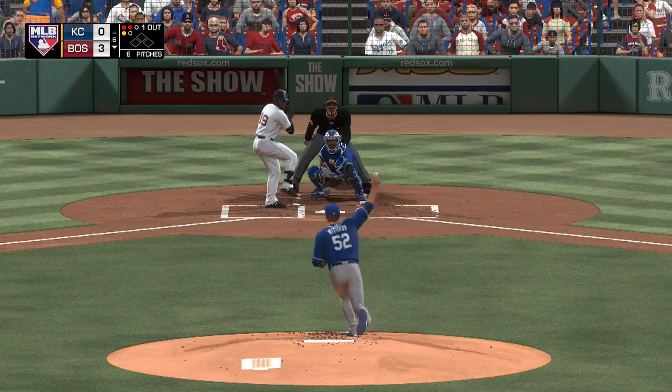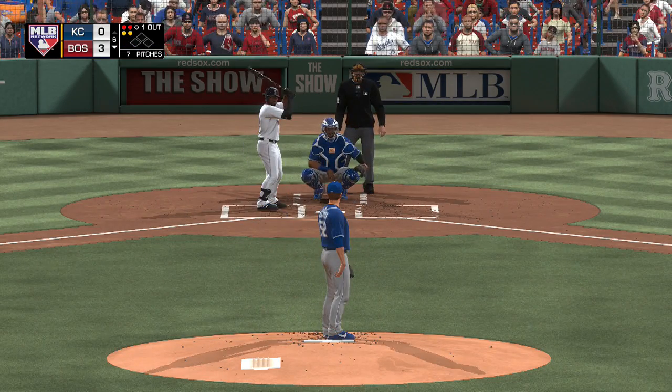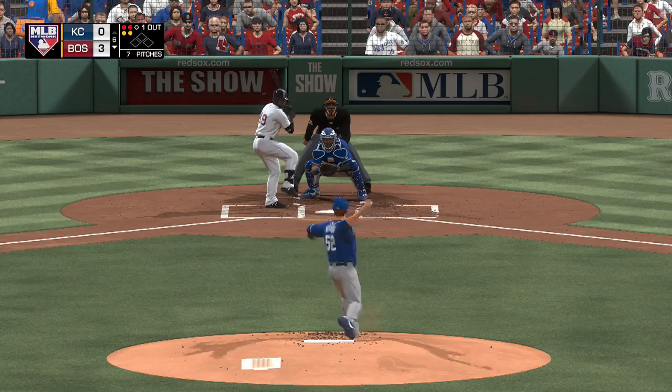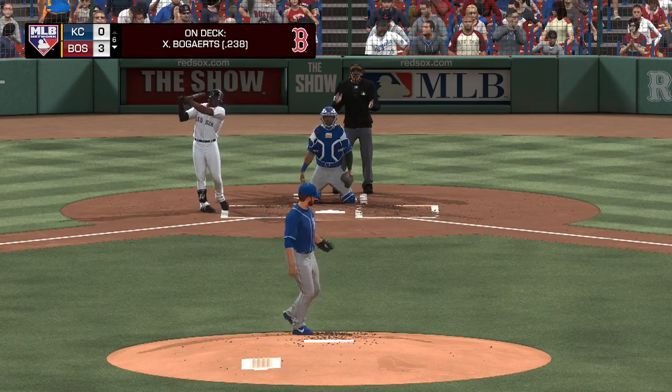The pitch. Just a bit jumpy that time. Swung on and missed. He's ready with the 2-2 pitch. And there's one well above the zone for a ball.